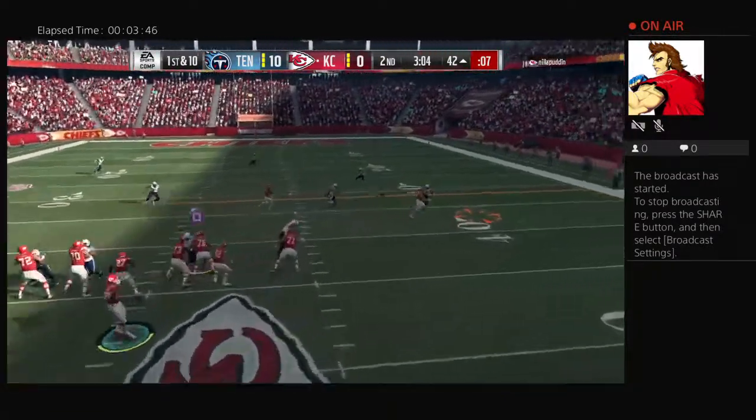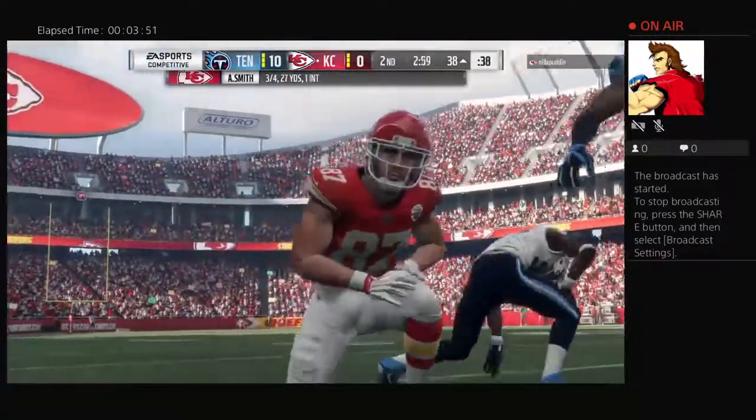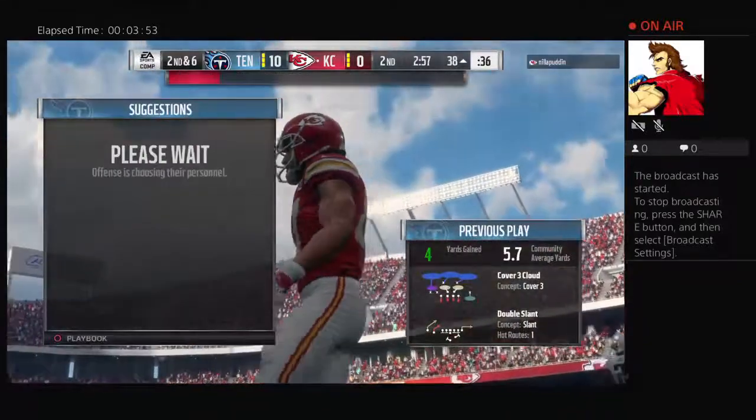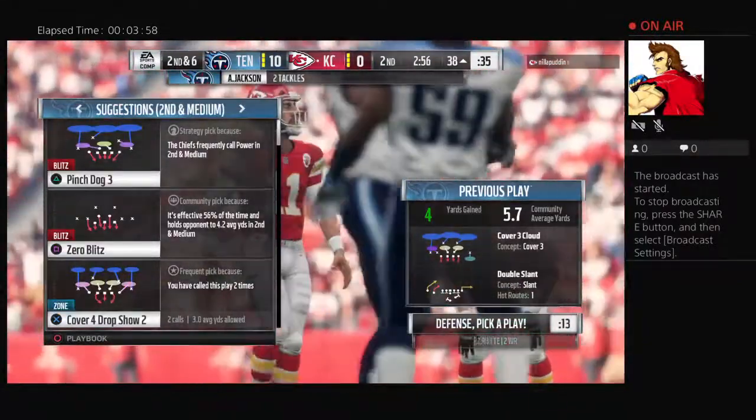Smith on 1st down. To the right side, it's Kelsey. And the stop here will come at the 38-yard line. That throw good for 4. It's 2nd down.